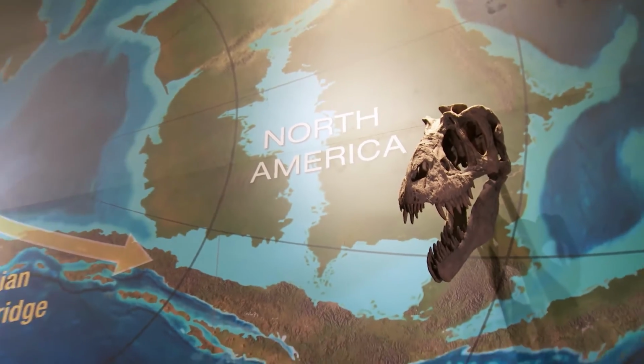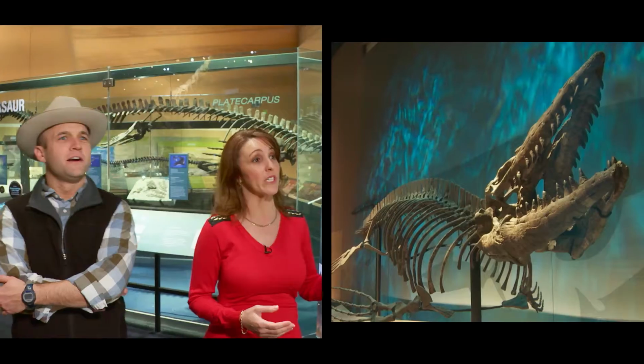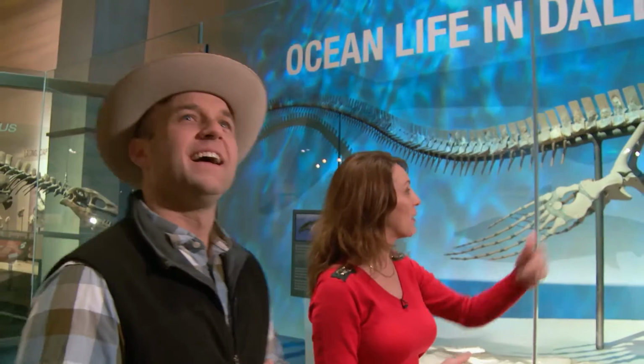Love it. Yeah. A lot of this area used to be underwater, believe it or not. This is a Tylosaurus, and he is very, very long. He was found in Rockwall County. What? So that's just east of Dallas. So this guy would have been swimming around right where we're standing. Yes. Oh, I would not have been swimming here then, because this guy's terrifying.